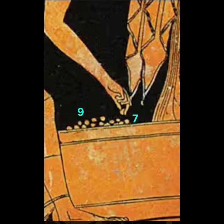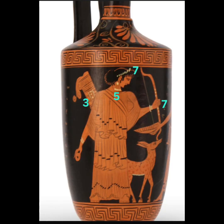If we zoom in at the bottom, you'll see 9 separate to the side. Directly under the guy's hand, you'll see 6, and 1 in his hand makes 7. So you have representation for the 9 and 7 planets. You see 3 on her back for the 3 kings, 7 on her crown for the 7 planets, 5 on the necklace for the 5 planets. Notice the bow in her hand. There's 3 on each side of her hand, which makes her hand the number 7.